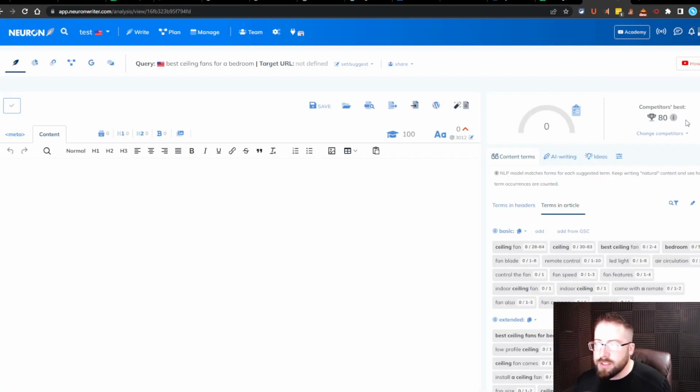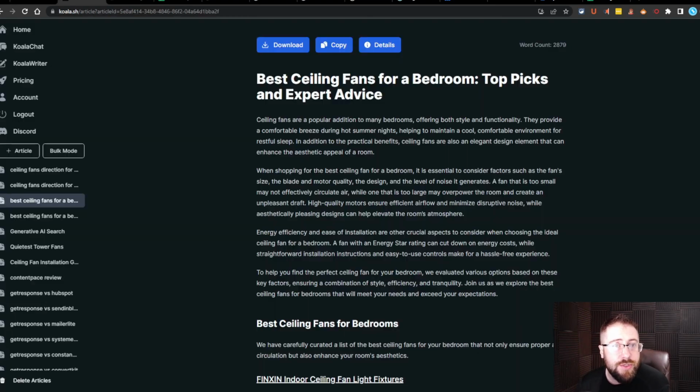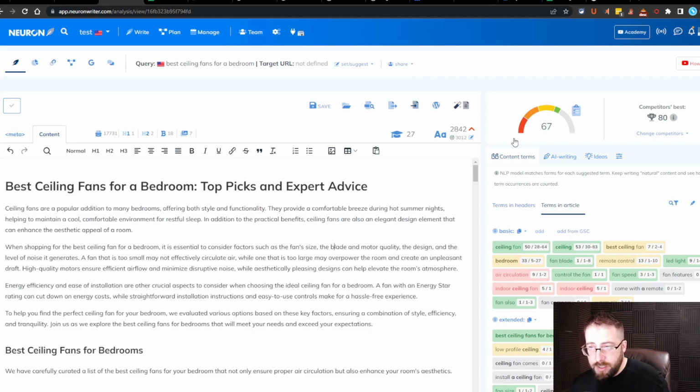I don't know what's up with the ceiling fan niche, but holy crap, everybody is really optimized in this niche. So let's do the GPT-3 first. This one is a 62. This is the GPT 3.5. Not too shabby. Let's try GPT-4 and see what kind of difference we get. Okay, and this one is actually a 67. Holy cow, that's awesome. That's adding nothing to it, doing no extra optimizations.